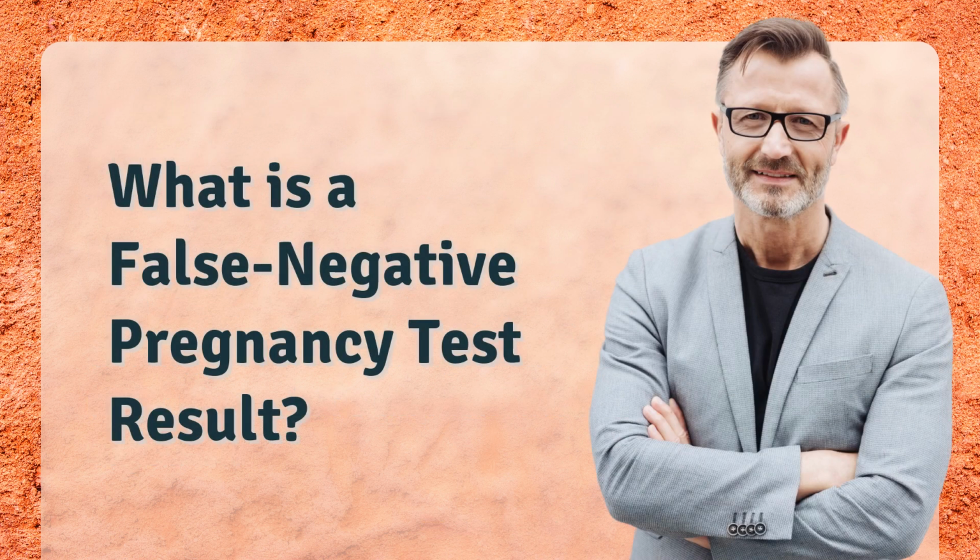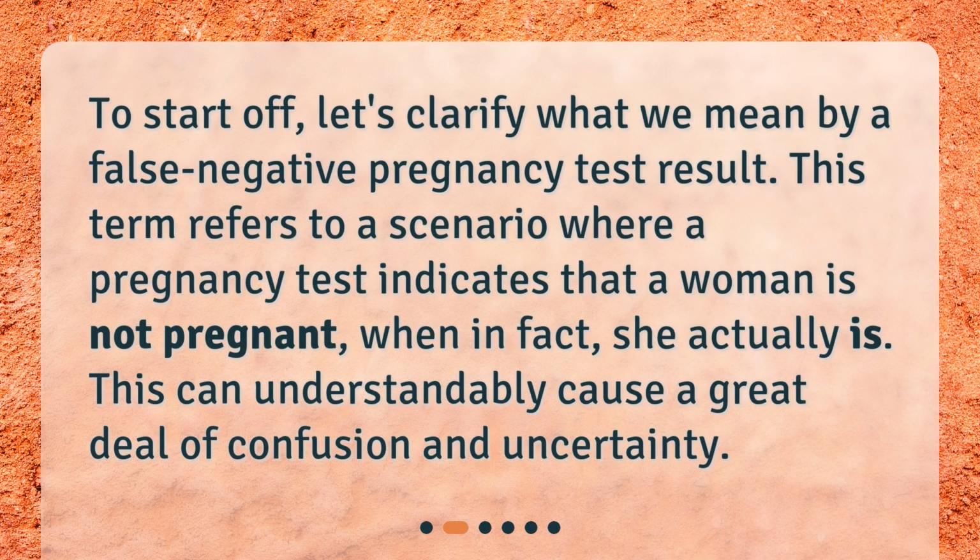What is a false negative pregnancy test result? To start off, let's clarify what we mean by a false negative pregnancy test result. This term refers to a scenario where a pregnancy test indicates that a woman is not pregnant, when in fact, she actually is. This can understandably cause a great deal of confusion and uncertainty.